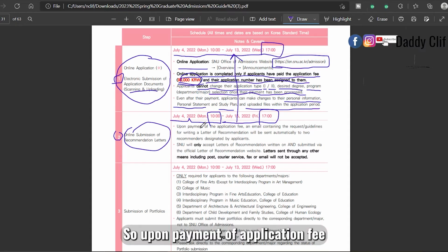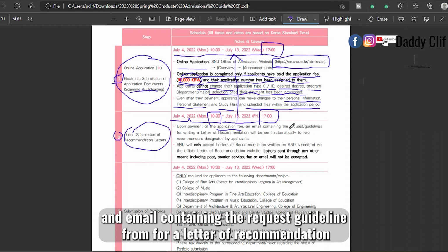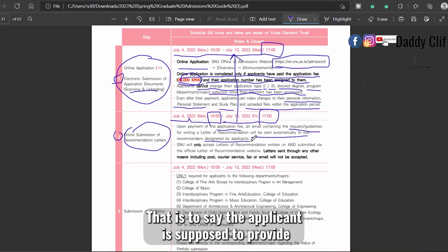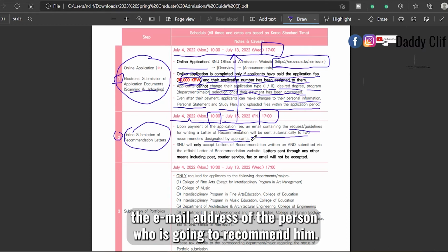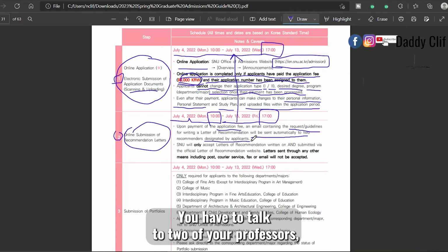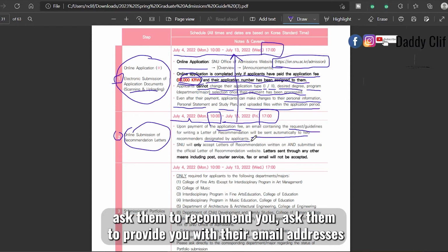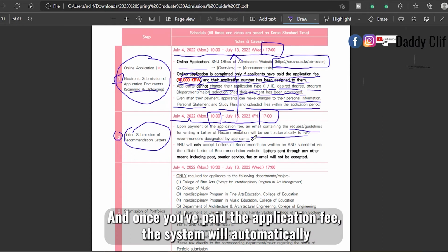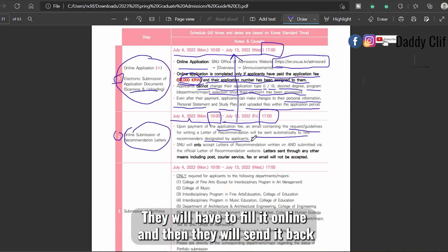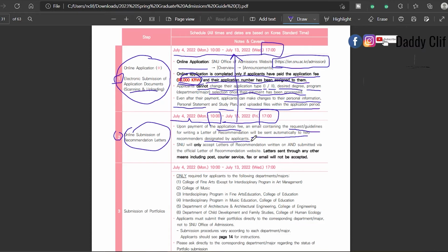So upon payment of the application fee, an email containing the request guideline for a letter of recommendation will be sent automatically to 2 recommenders designated by the applicant. That is to say, the applicant is supposed to provide the email address of the person who is going to recommend him. So let's say you've already completed your bachelor's; you have to talk to 2 of your professors from your undergraduate and ask them to recommend you. Ask them to provide you with their email addresses that you will input into the online system, and once you've paid the application fee, the system will automatically send them an email with the recommendation letter template or form. They will have to fill it online, and then they will send it back to the school.